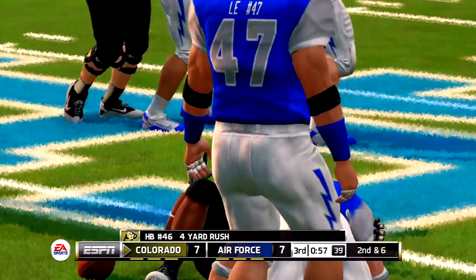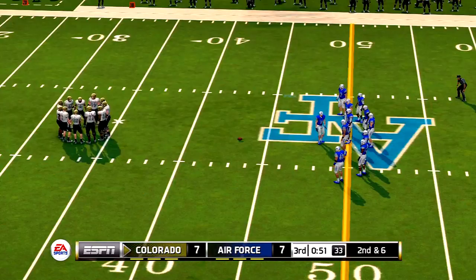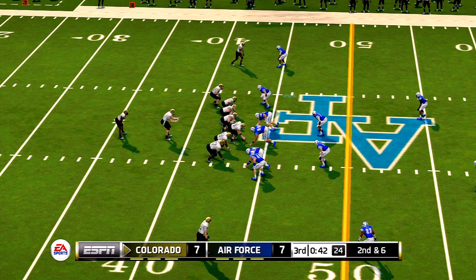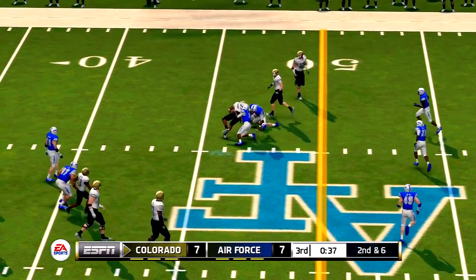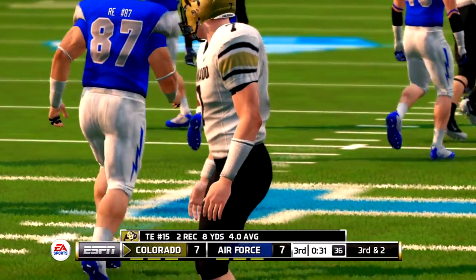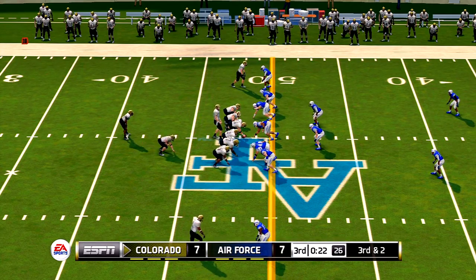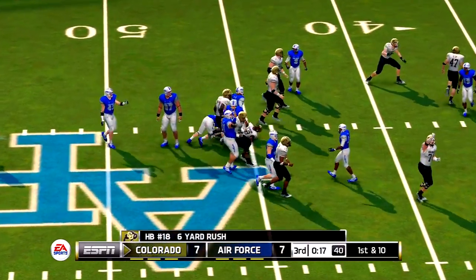And he's tackled at about the 43-yard line. That's good for him. That makes it second and 6. Zips it to the tight end. He's taken down at the 48. Number three with the tackle at the 48-yard line. And here's another third down. Brought down after a nice run up the middle.